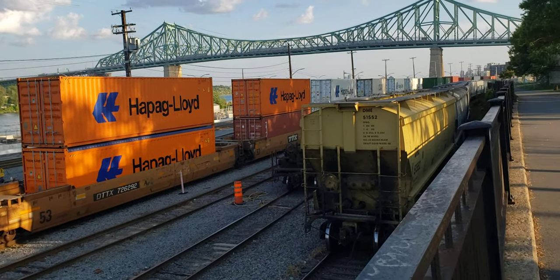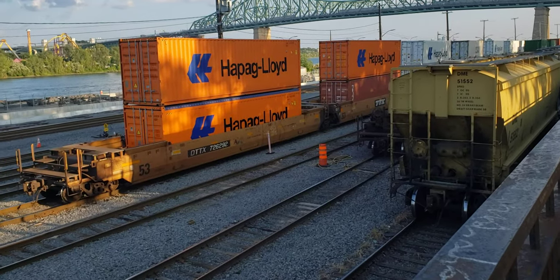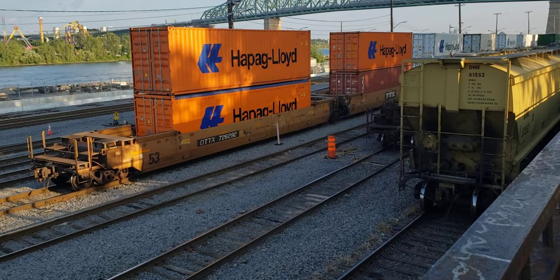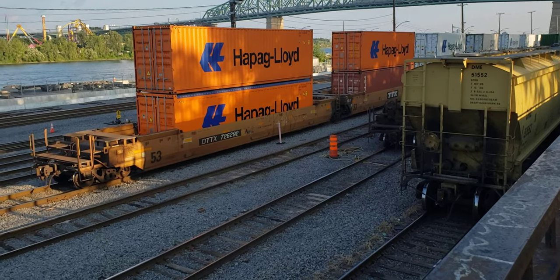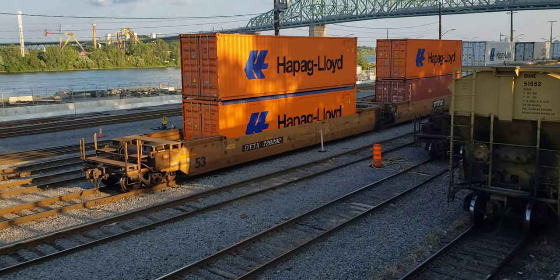Check out that bridge. Are they gonna pull it a little further forward? I'm not sure. I don't think they will.